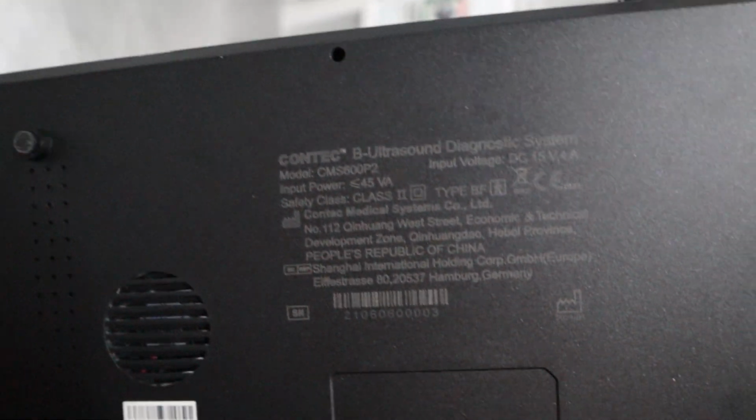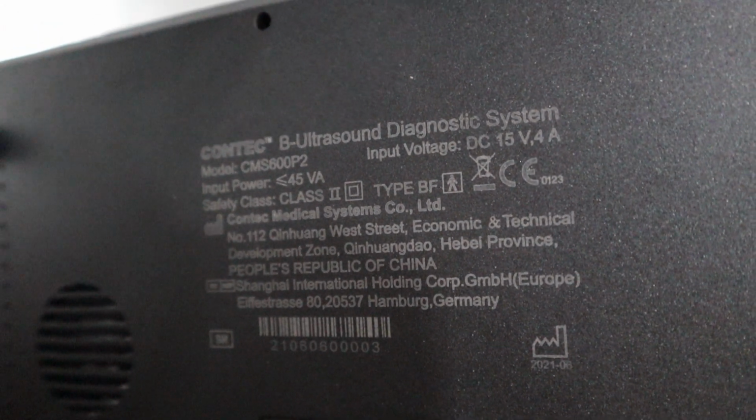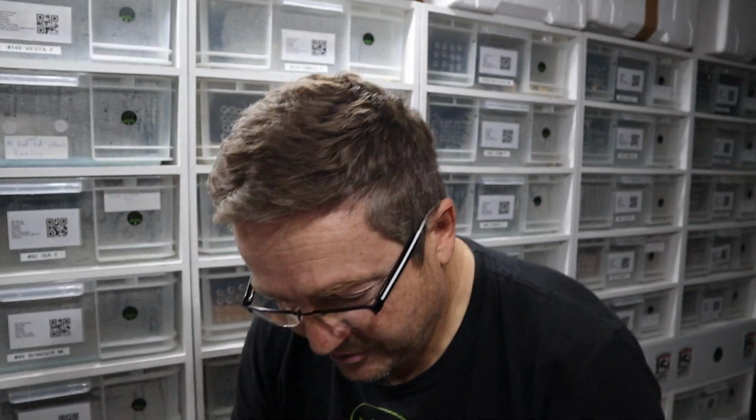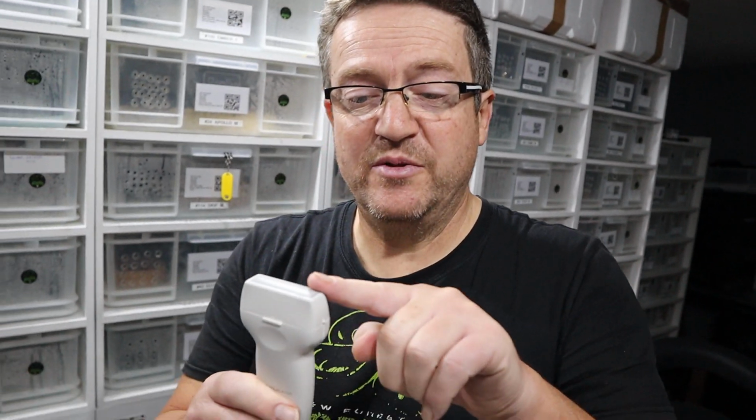Contec. Yeah, so it's a Contec. That's it. There you go. Here's all the information you need there. Yeah, and we got that online. It came very quickly, within a couple of weeks from China. And the one to go for is linear. The probe is a linear probe rather than convex. I think the linear probe is the one to ask for if you can get that.